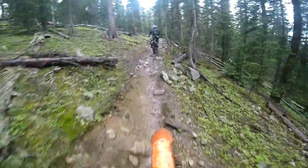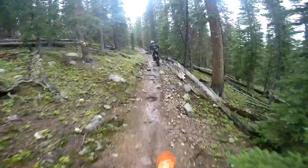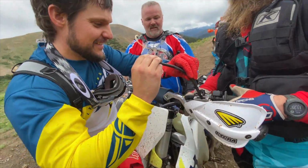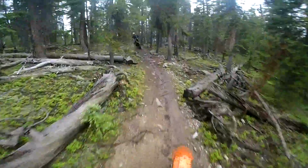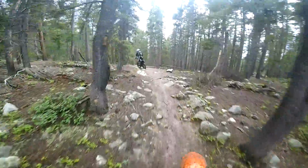Unfortunately, Steve and Levi didn't make the entire trip. Levi was on the 450 that was having the clutch issue, and Steve had hurt his ribs pretty bad. So it was up to us on the two strokes to enjoy the rest of the trip.